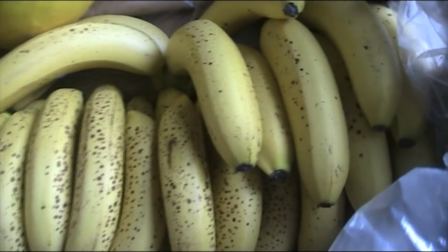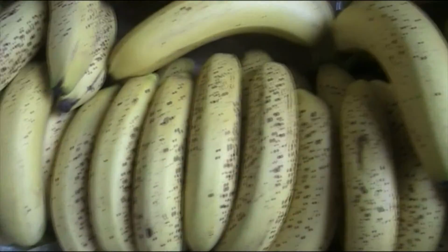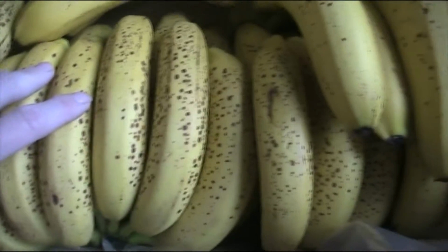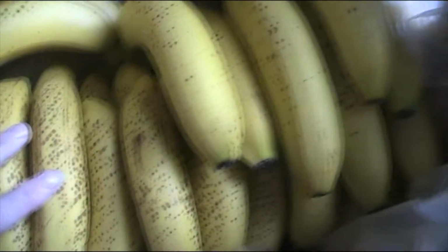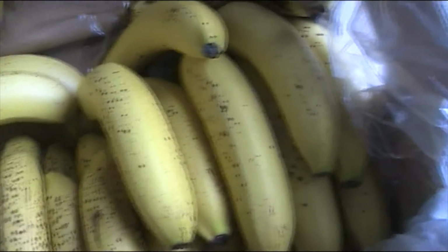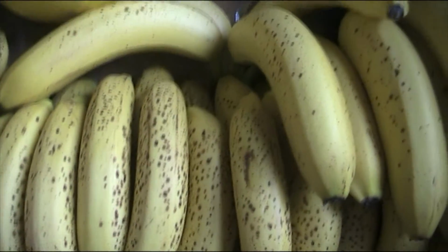These are not organic bananas because I haven't been able to source any, and I certainly can't source any that I can afford right now. But once they do turn spotty, these are actually quite good. These are the Best Buys. I get them from my local shop. They just get them by the box full for me.